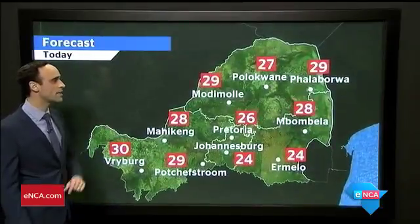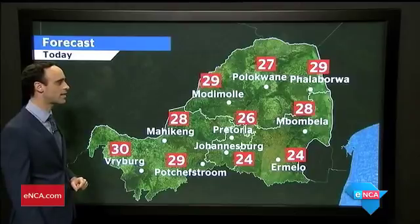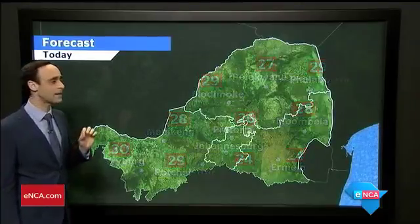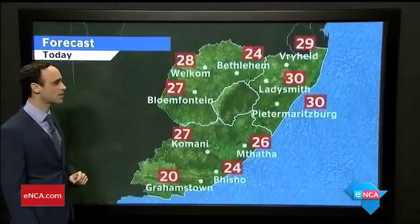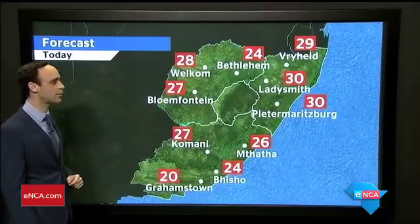The northern interior sees high temperatures for this afternoon. Pretoria climbs to a maximum of 26 degrees. And over KwaZulu-Natal, we're expecting it to be an especially hot day for some parts of the interior. Ladysmith and Pietermaritzburg both getting to a high of 30 degrees.